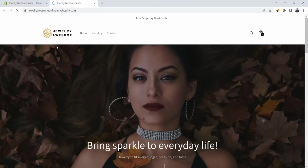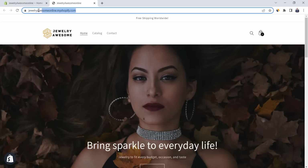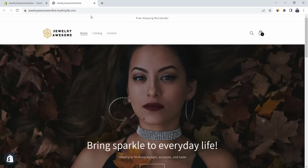Currently, the existing domain of our store is this one right here. So this is what people have to go to in order to access our store, which obviously looks very ugly with My Shopify here in the URL. So what we want to do is get our own branded domain and connect it to our Shopify store. Click on Settings and go down and click Domains.